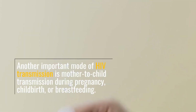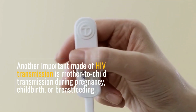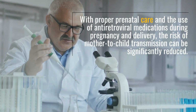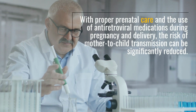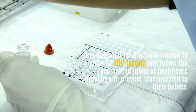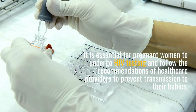Another important mode of HIV transmission is mother-to-child transmission during pregnancy, childbirth, or breastfeeding. With proper prenatal care and the use of antiretroviral medications during pregnancy and delivery, the risk of mother-to-child transmission can be significantly reduced. It is essential for pregnant women to undergo HIV testing and follow the recommendations of healthcare providers to prevent transmission to their babies.